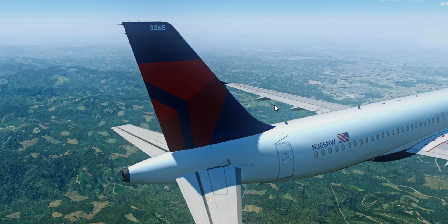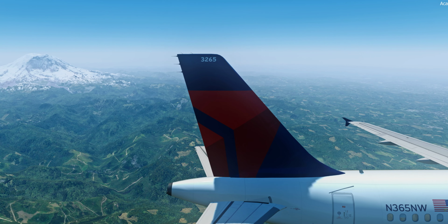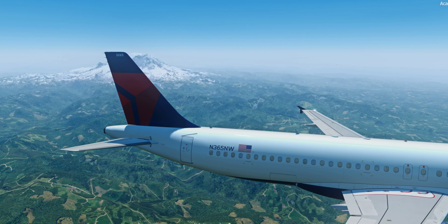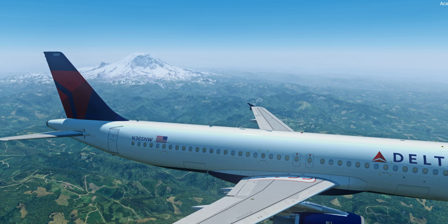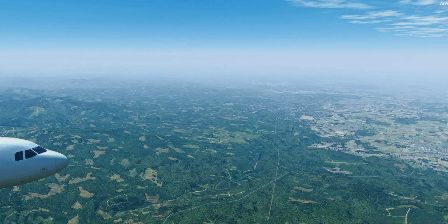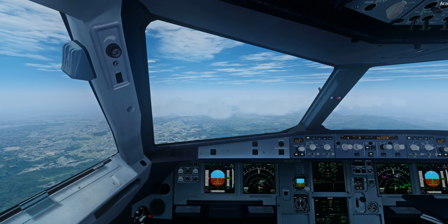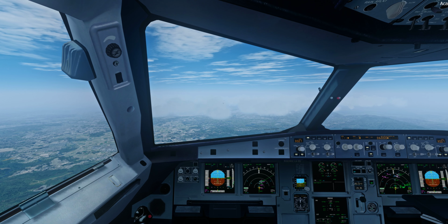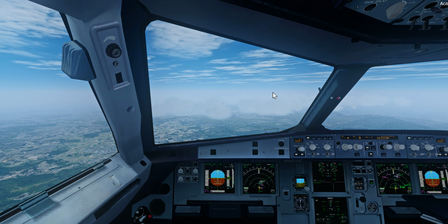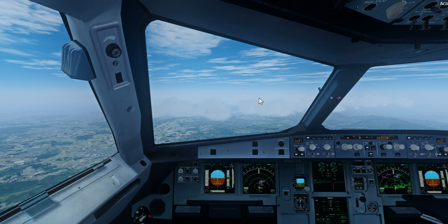Nothing much really to do here. We've got everything programmed in that we need. Just monitor the aircraft and the approach profile. Bit of turbulence here.